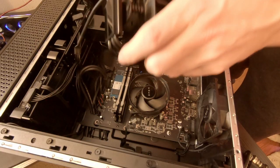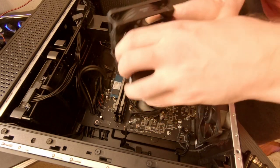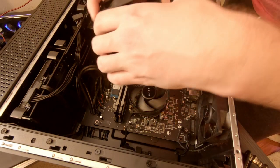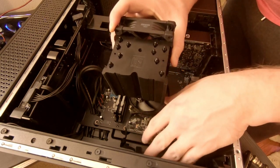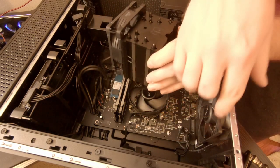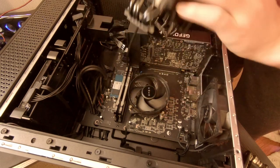So we're gonna be installing this like this. And you can switch orientation whichever way. This would be your intake, then exhaust through here. So I could mount it upwards, and I might eventually, but for now, we have an exhaust fan right here. So we're gonna mount it like this.